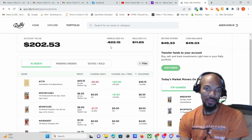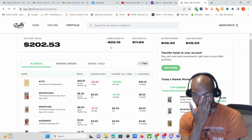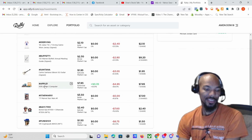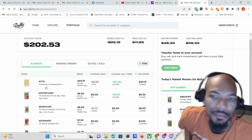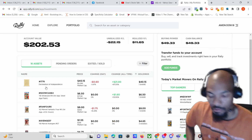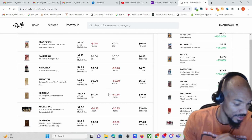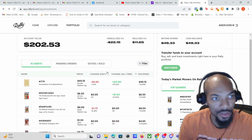So overall, as far as unrealized gains, I'm actually down $22.15. As far as collectibles, guys, I guess you can see I'm not doing that good so far. We'll see how things kind of go, but that's the results right now.